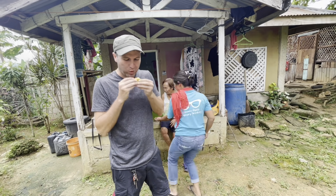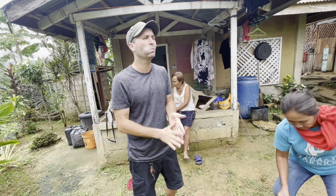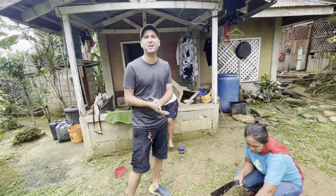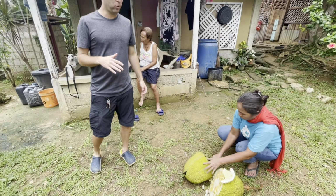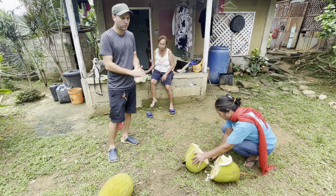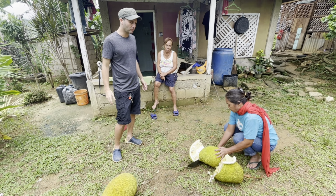That's how important jackfruit is for Dustin. We went to the market twice and he didn't get any. He's so sad. We've been going to the market almost every day. It's so expensive there. And then we're like, hopefully we can find it on the way home. We haven't found anything on the way home. That's good.